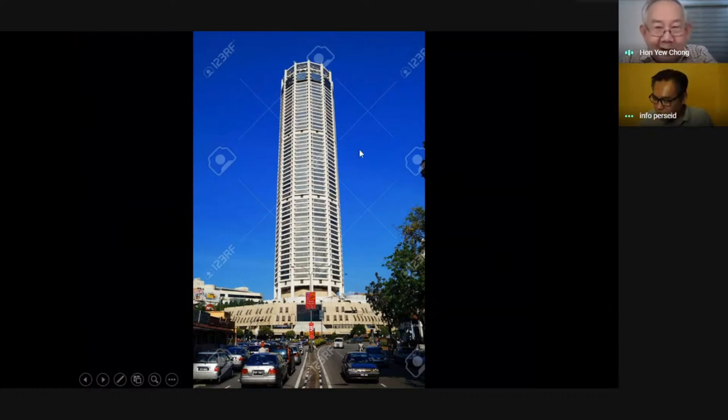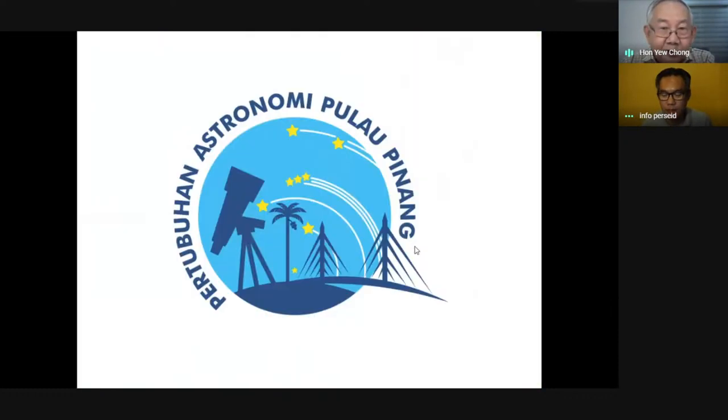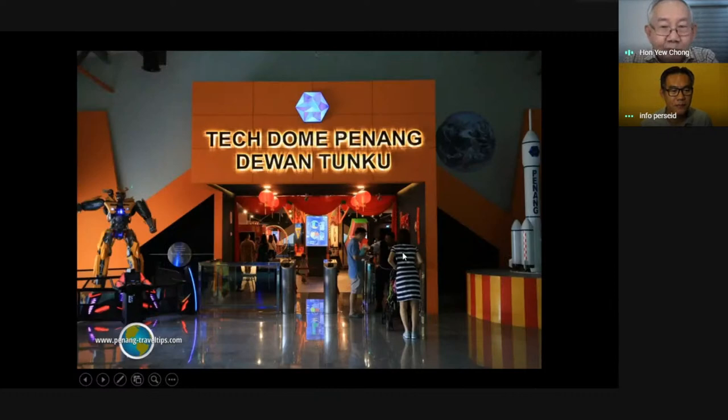It is right in the town center, next to this place called Komtar. Next to Komtar, there's a public science center. So literally it's right here, in the center of Georgetown, in a busy shopping area. It is run by our Astronomical Society of Penang, together with Tekdom Penang, which is a public science center.